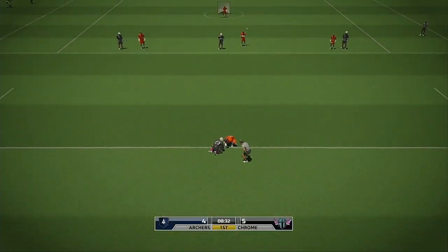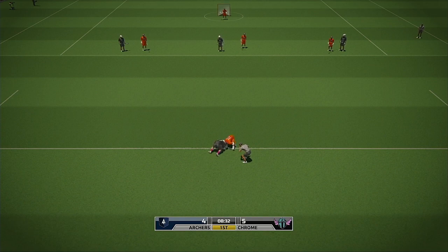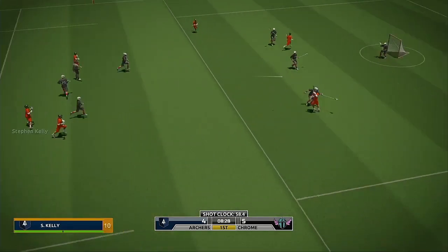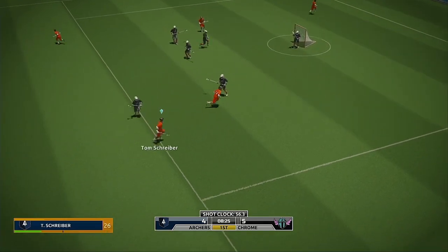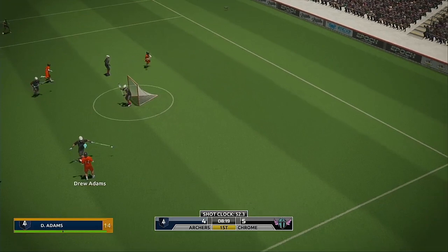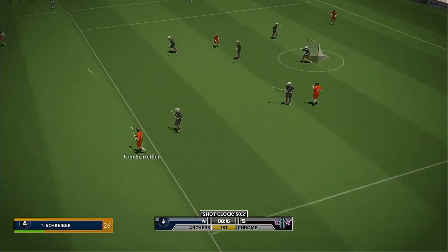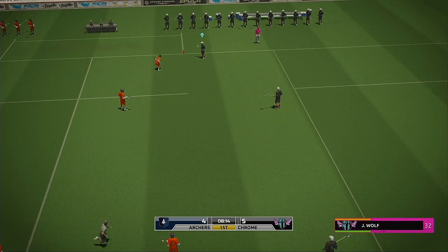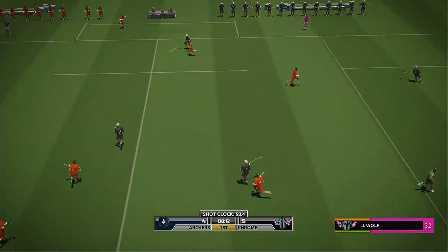Eyes on the X now for the restart. Kelly cinches it, and the away team goes straight on attack. Left side right. Adams. Pass goes wide at midfield. John with the unforced error.